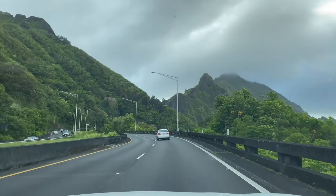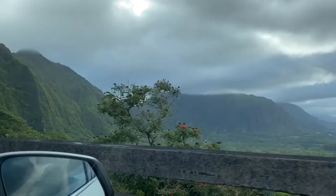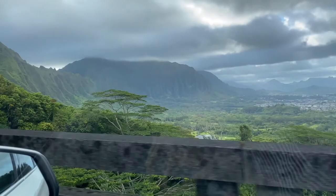Are you guys seeing this highway drive? Kidding me? It's glorious.